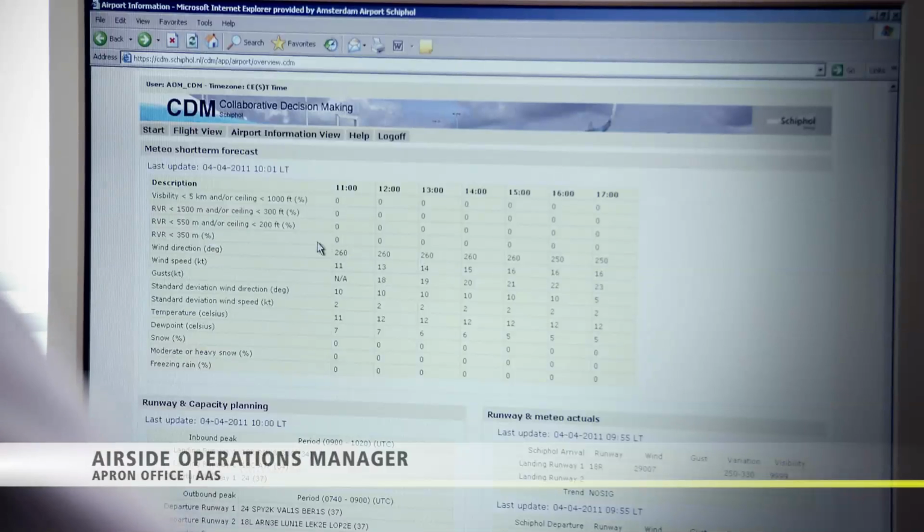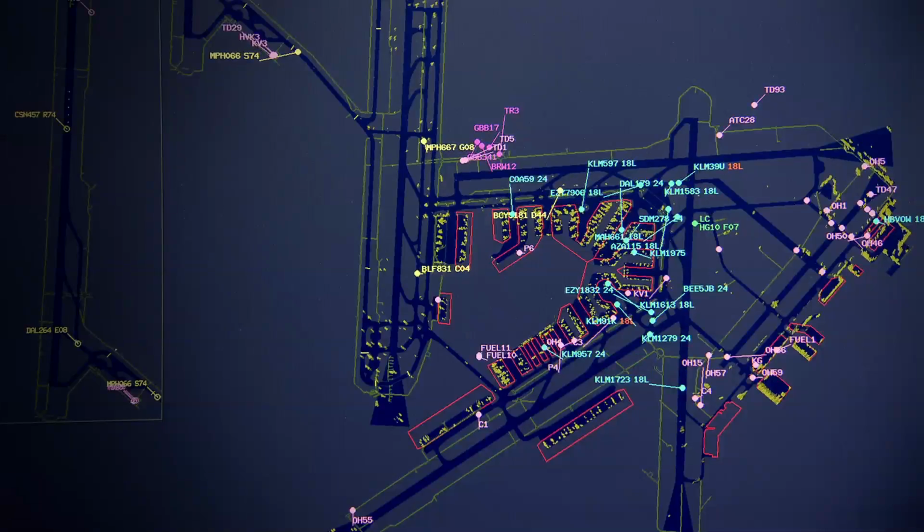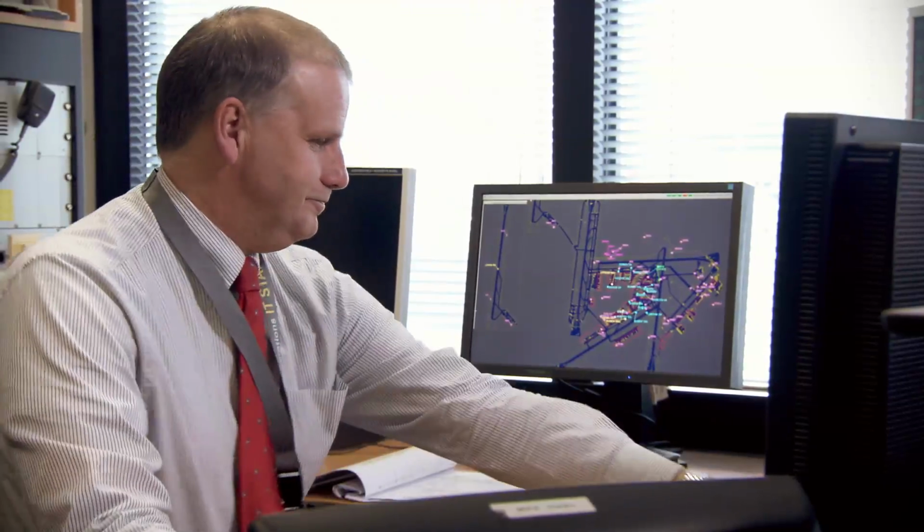The CDM Airport View continually displays the weather forecast for the next 7 hours, the current weather situation at operational runways, and the latest runway capacity predictions.